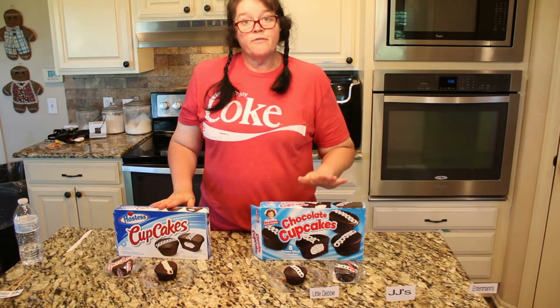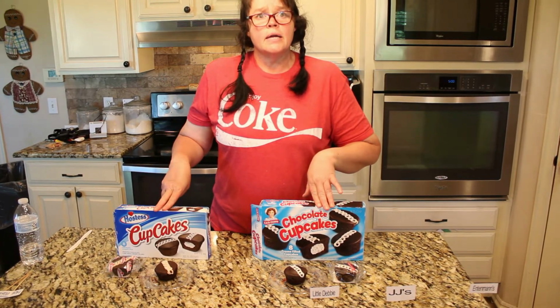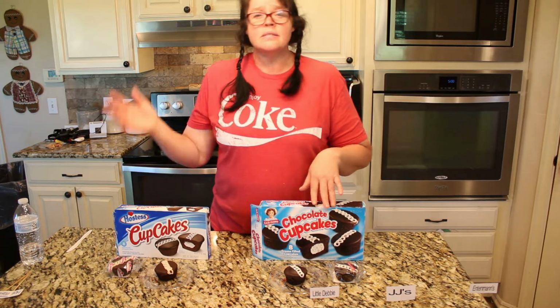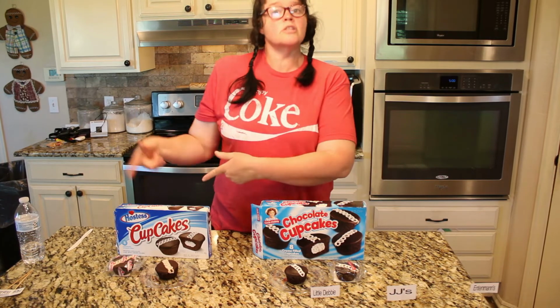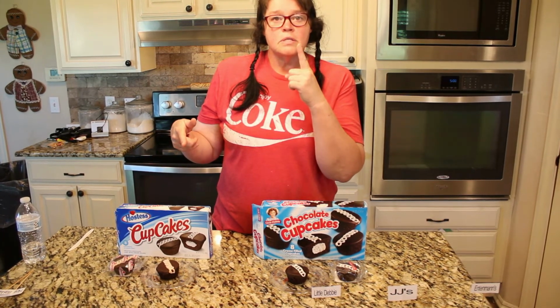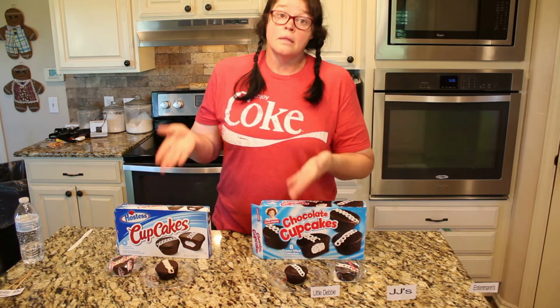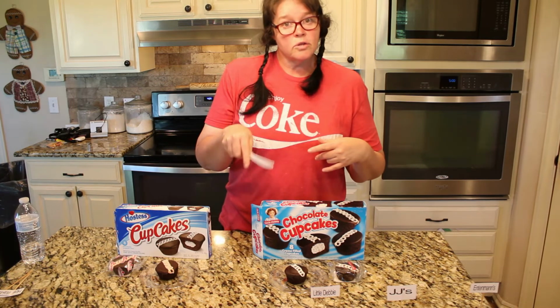But $2.94 for Little Debbie and $3.12. So that's like, what, 15, 16, 17 cents? That's somewhere around that vicinity of a difference. So are we going to pay the extra for Hostess? The only way to find out is to taste these beautiful cupcakes. So let us cut into the cupcake.